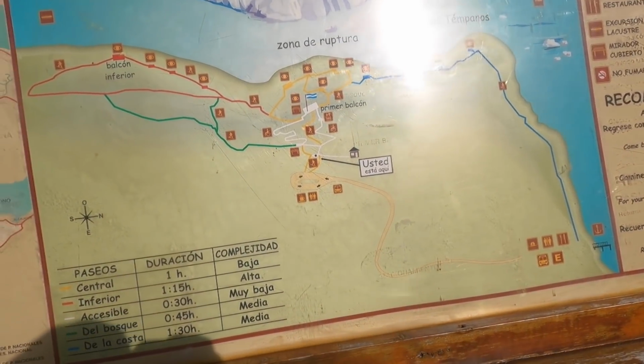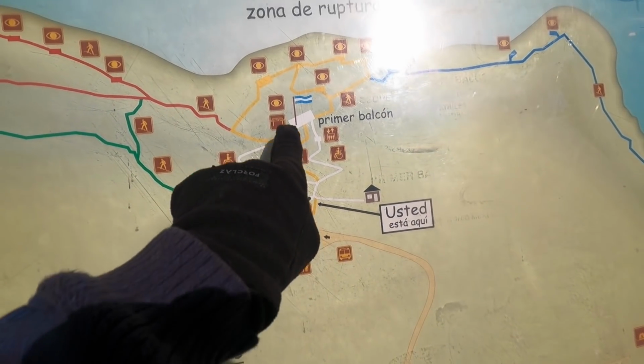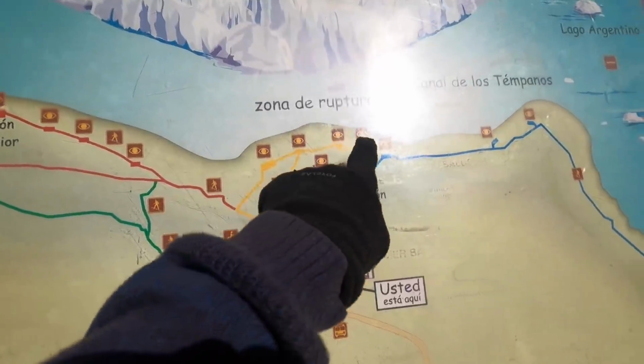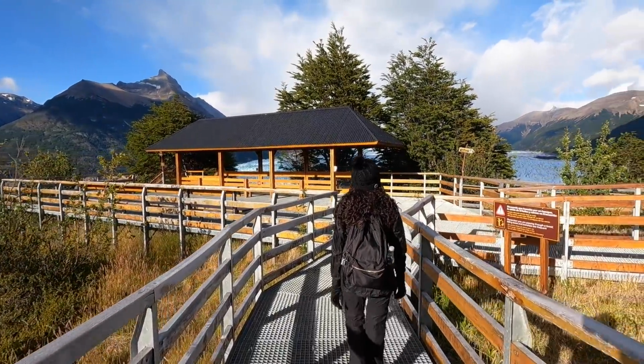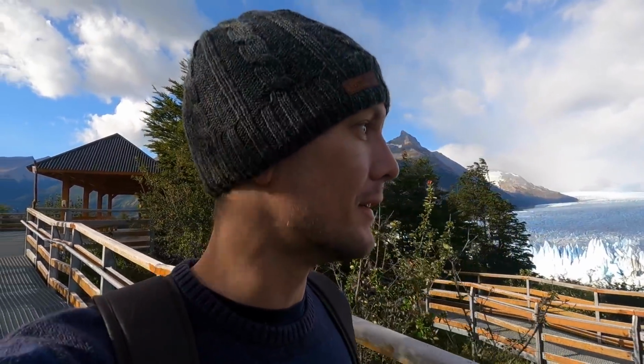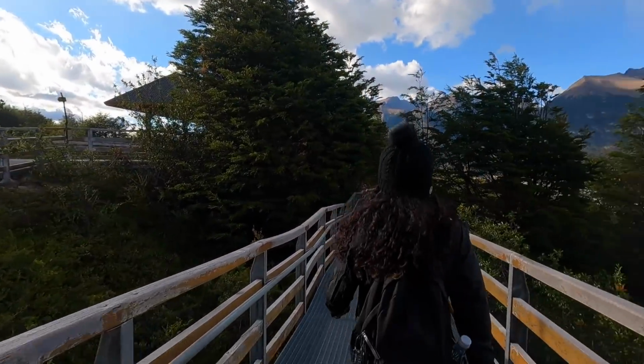Where are we? I think we're around here, right? Usted está aquí. Oh, we're here. Okay, so we're gonna walk up here and then we'll get all these different viewpoints of the gigantic glacier. The drive here was incredible as well. Just beautiful mountainous landscapes everywhere you go. Even though it is the summer, because it is cold around here, you still get the icy, snowy peaks on the top of the mountains.